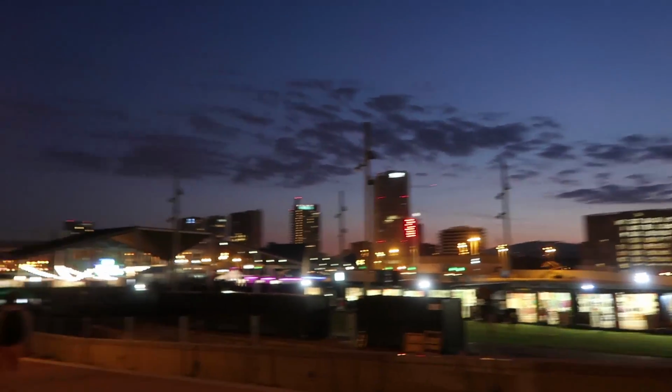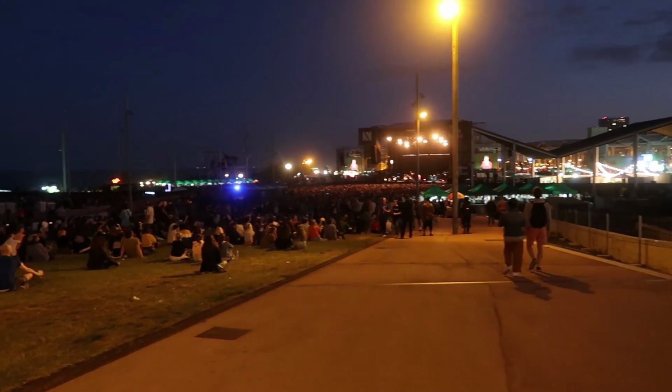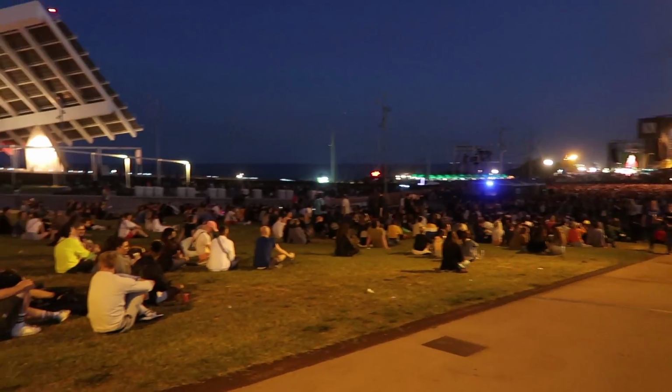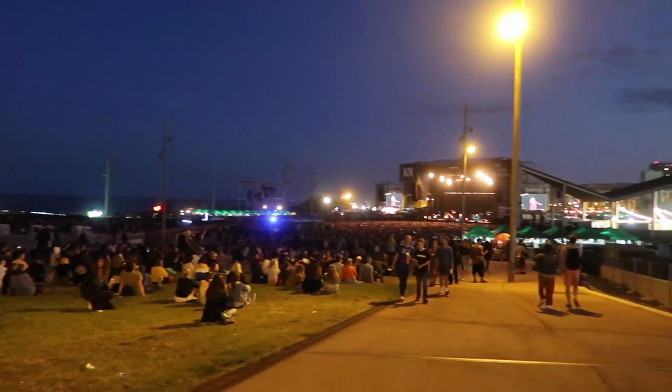Wow, look at that. So Christine and the Queens is currently on the stage. This place is packed. We just left Christine and the Queens and we're just about to head over now to watch an artist perform at another stage. There's so many stages here, it's crazy. I think we're gonna settle here for a little while now.